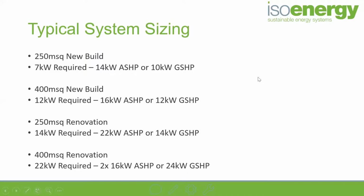I've just got a question here from Paul Clark. Images of plant rooms are larger than expected. What's the approximate plant room size required for a 4 or 5 bedroom house? Is a 3-phase supply required? So a 4 to 5 bedroom house, you're probably looking at 250 square meters, I would say. And if it's a retrofit renovation, then you're looking at a 14 kilowatt requirement.